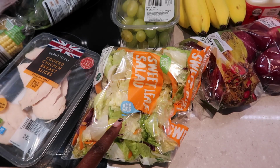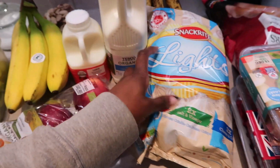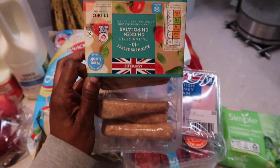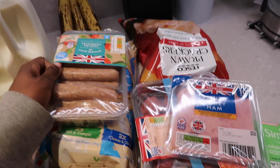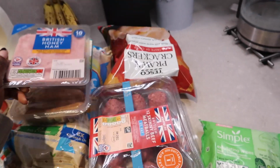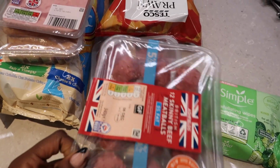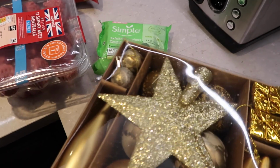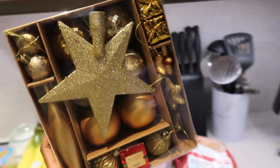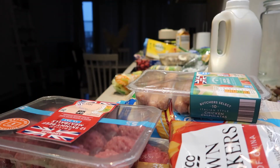Some mixed sweet leaf salad, apples, bananas, some milk, crisps, chicken chipolatas. These are really nice in the morning with some eggs or a breakfast muffin. Some British honey ham for sandwiches, meatballs, some diced steak, some prawn crackers, makeup wipes. And we threw away our Christmas tree decorations last year because they were falling apart, so we got these from Tesco.